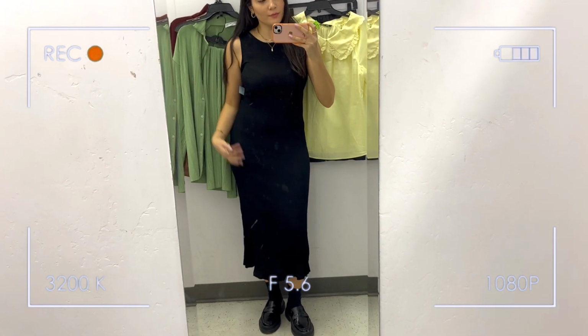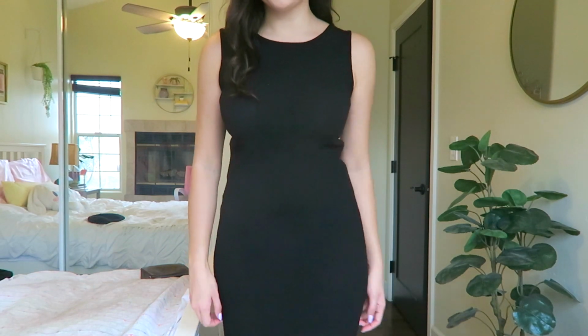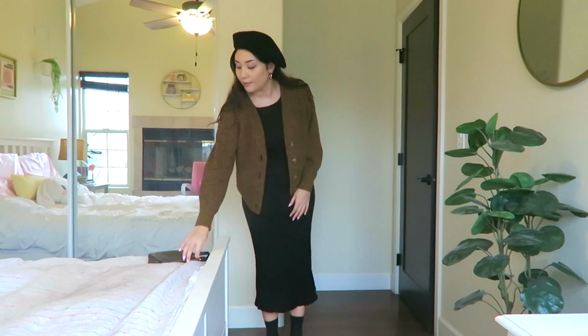The second item that I picked up that day was this cute little black dress. I mean, how could I not? It honestly just fit like a glove. It's also this nice kind of breezy material, so I think it could be worn as like a very casual dress in the summertime. But I also think it's a really nice transition piece into the fall.